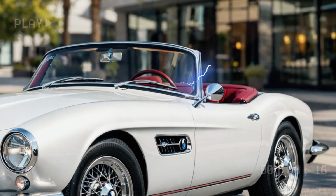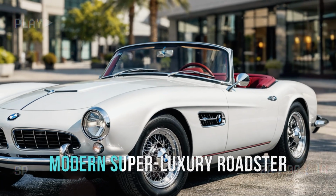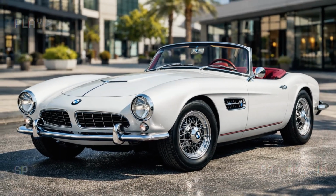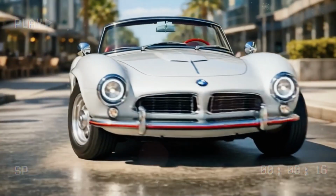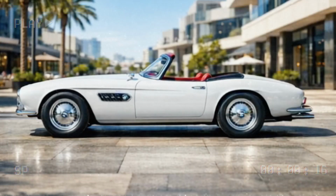What if one of the most beautiful cars ever made was reborn, not as a museum piece, but as a modern super-luxury roadster? In 1956, BMW created one of the rarest and most elegant cars in history, the BMW 507 Roadster. A masterpiece driven by royalty, celebrities, and even Elvis Presley.